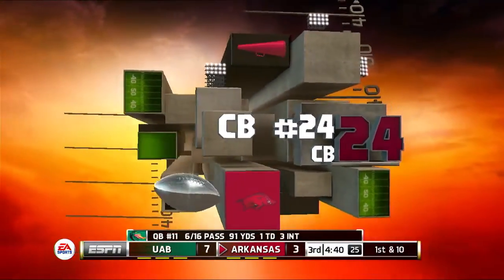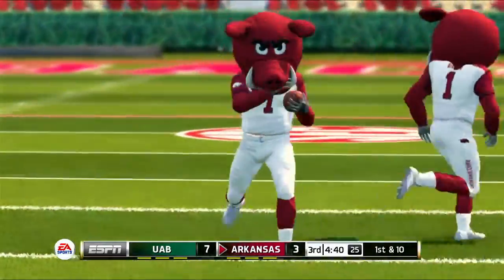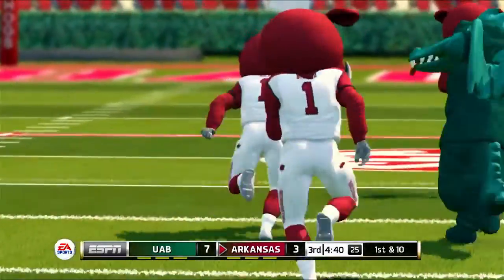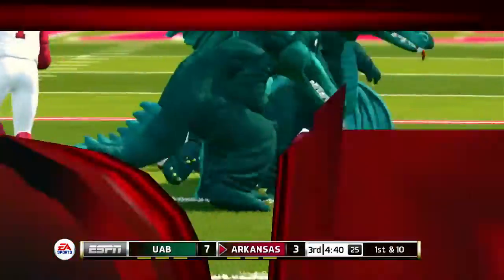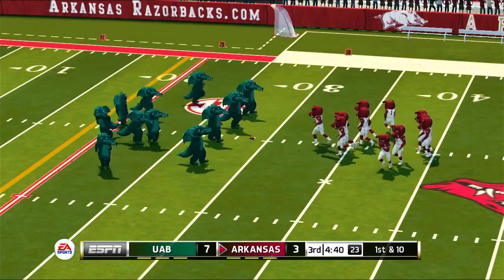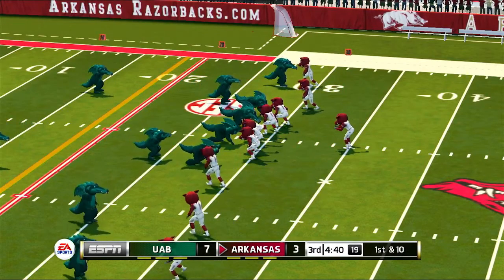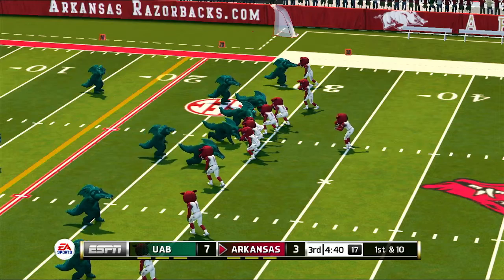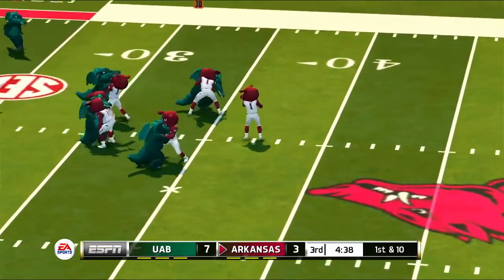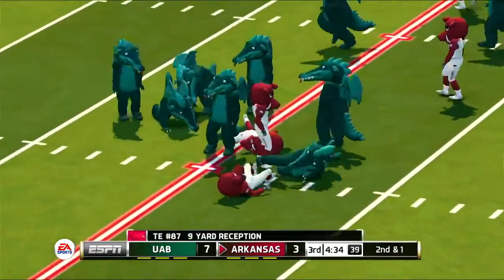Another interception by this defense, and their sideline is really fired up. Yeah, they didn't want this quarterback to be able to beat them through the air. And with three interceptions, I would say they are winning that battle right now. First down, 10 to go. Ball on the 29. They'll bring him down at the 20-yard line.